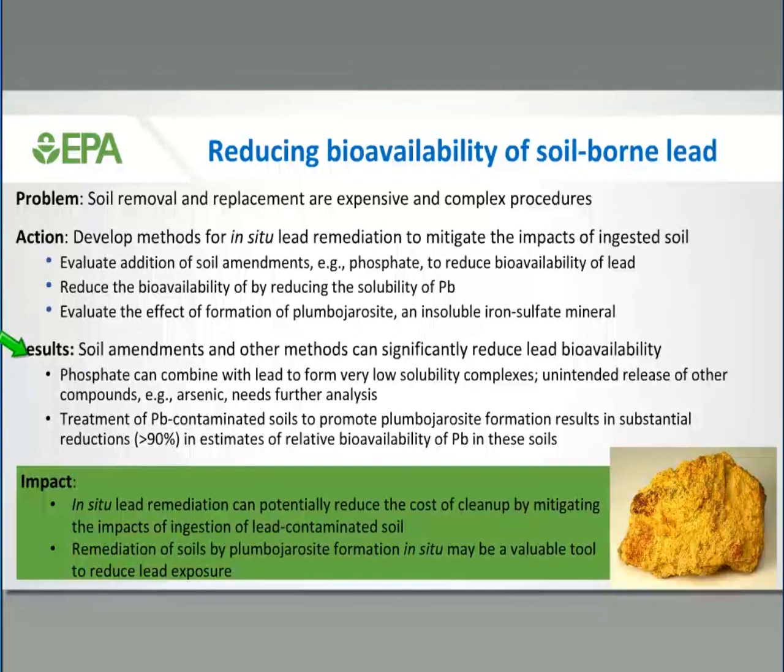We discovered a novel mineral complex called plumbojarosite, and ORD is now working to evaluate the feasibility of forming plumbojarosite in situ as another method of mitigating the impacts of ingested soil in situ. The result of this would be that soil amendments and other methods would significantly reduce lead bioavailability. As EPA goes forward in developing its strategies for soil lead cleanup and residential soil lead cleanup, these soil amendments may find a place in helping to reduce the cost of those cleanups by binding the lead that remains in those sites and essentially taking away the risk of the lead that still remains in the site.